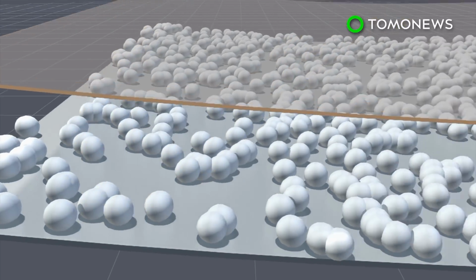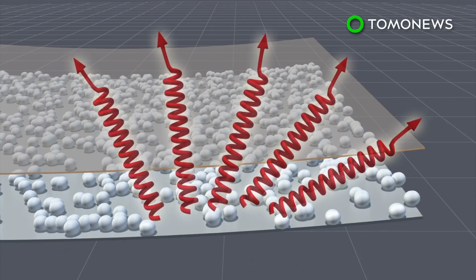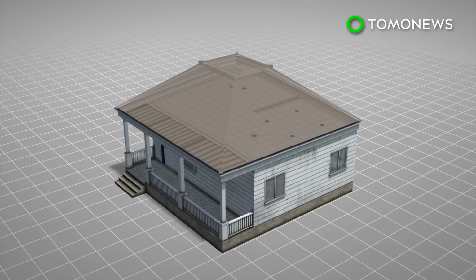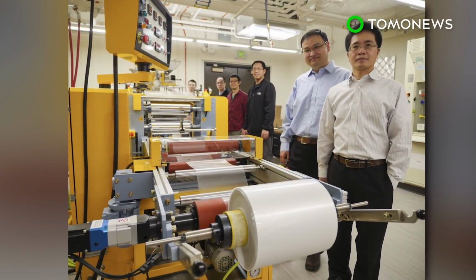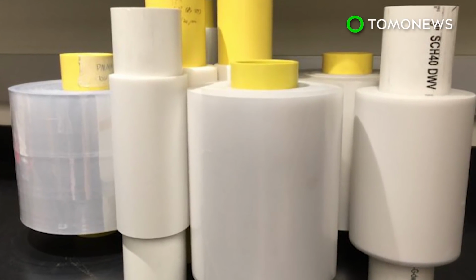The glass beads constantly emit infrared light and heat through a process called passive radiation cooling. The cooling effect is said to be able to keep the internal temperature of a home at 20 degrees Celsius, even when it's 37 degrees Celsius outside. Researchers at Stanford University demonstrated a similar device in 2014. However, their technique would reportedly be expensive to manufacture in bulk, whereas the film developed by the University of Colorado team can be produced for around 50 cents per square meter.